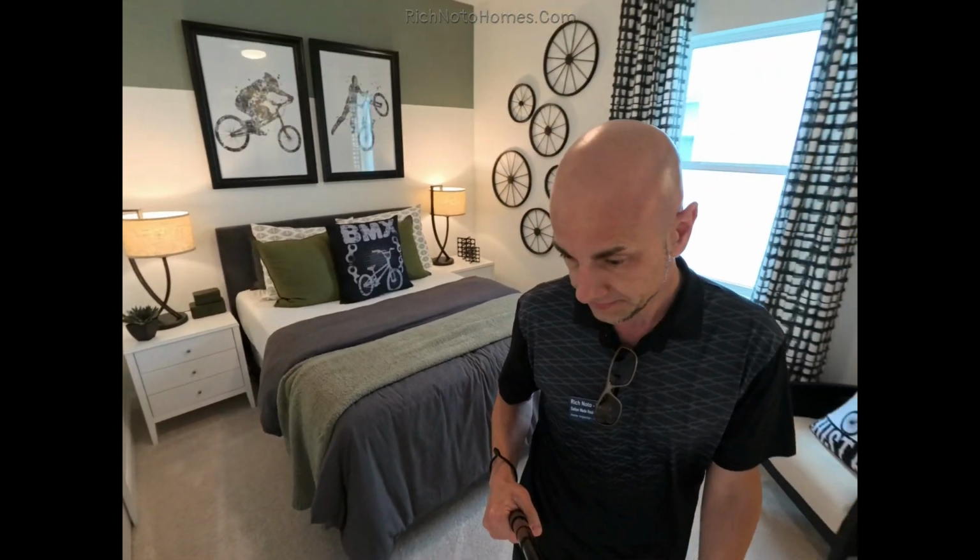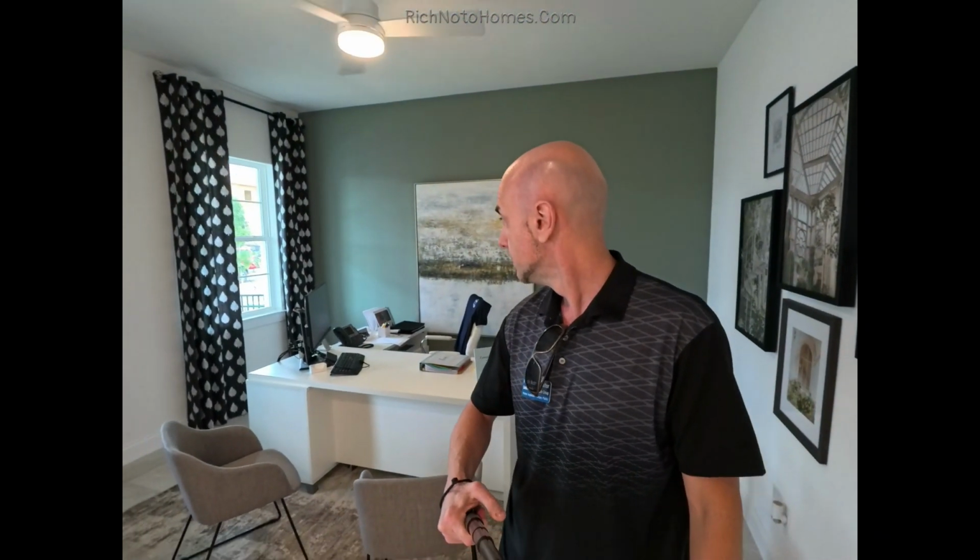But with that said, this house feels spacious. So 2 bedrooms over here on this side, and the laundry room is on the other. And then this room up front, they have it set up like a flex room, but you could turn this into another bedroom if you wanted to.